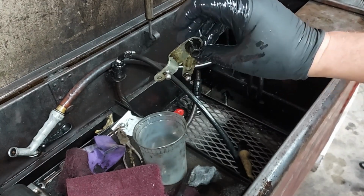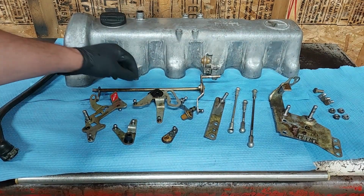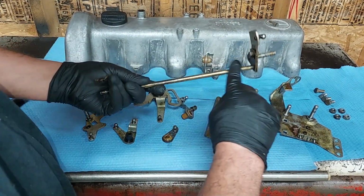So I'm happy with how that turned out. All right, we've got everything cleaned up. I was really happy how this one came out, especially. I was able to save a lot of that zinc coating.